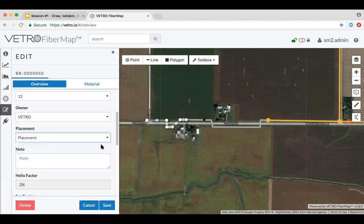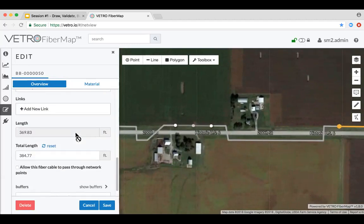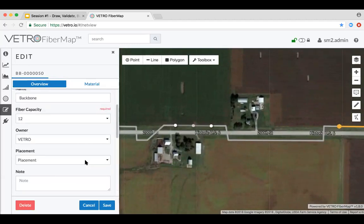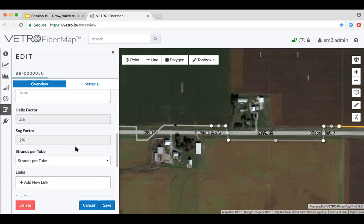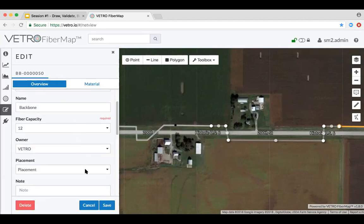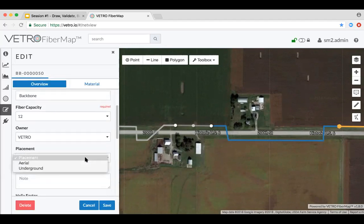So here, I can establish that my placement and the attributes for this backbone to the west of the junction is aerial. And then here, for a brief section, it goes underground. And then here, we can establish as aerial again and save. And you need to remember whenever changing attributes to save.